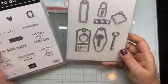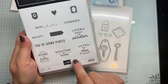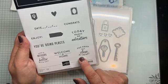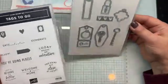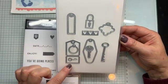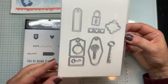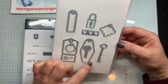So we're going to start with this really cute Tags to Go bundle. You have all these really cute little sentiments. I like this: Far Away but Close at Heart. Life's detours are better with you. So cute. And then look at all these really cute little label dies that you have. They're tiny little tags that you could use as labels or as focal points or as little tags. You could make really cute little things with the keys.